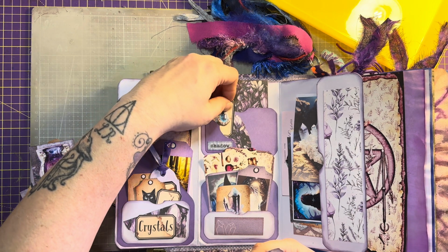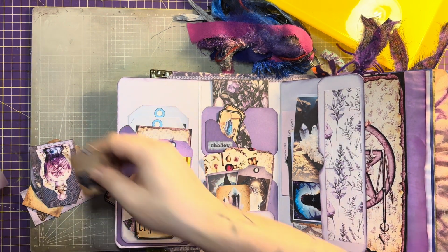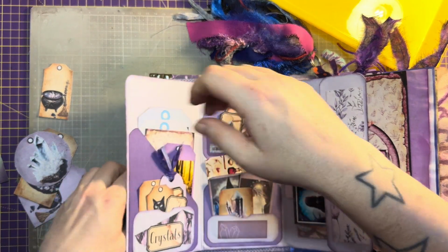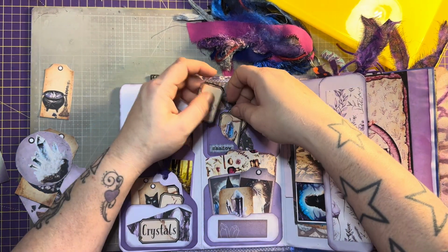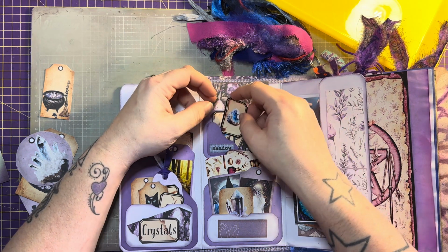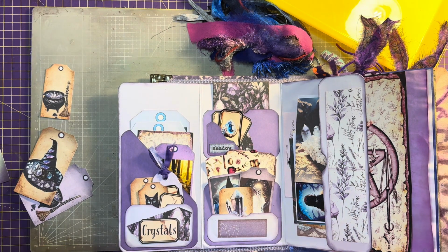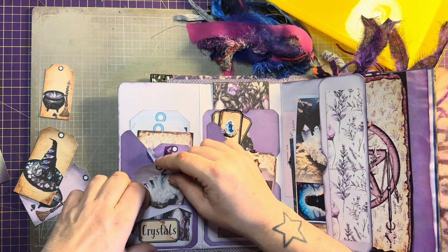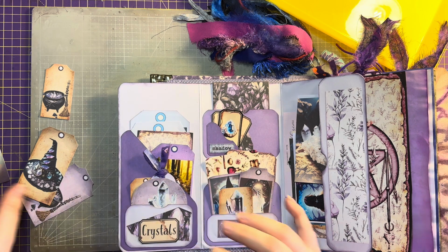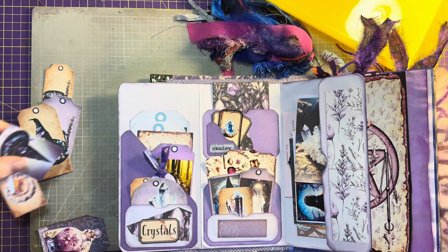Got lots of little, lots and lots of these little ones. But they're nice to include because you can add them wherever you like. Right, I think I'm happy with those.